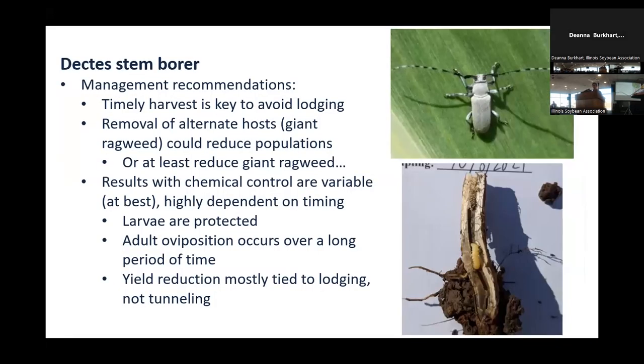So again, when we talk about management, what we're really concerned with from a management standpoint is that lodging. That's the priority, to try to prevent that. A timely harvest is the best way to do it. Obviously, when we get into the worst situations with this insect, it's because the crop matured, it got wet, we couldn't get into the field. There's not a lot we can do about that when that happens to us.